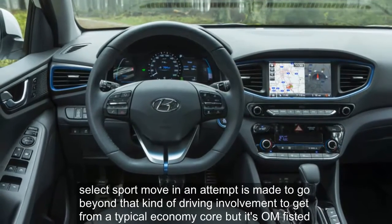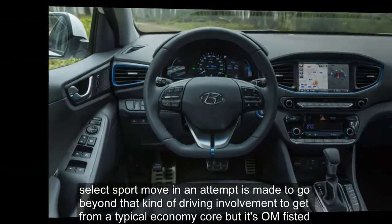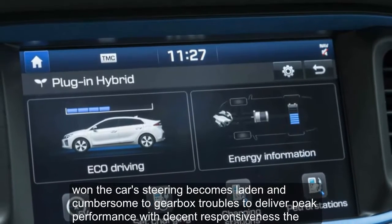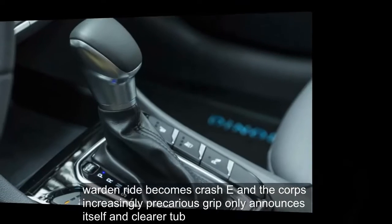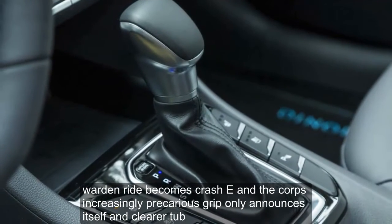Select Sport mode and an attempt is made to go beyond the kind of driving involvement you get from a typical economy car, but it's a ham-fisted one. The car's steering becomes leaden and cumbersome, the gearbox struggles to deliver peak performance with decent responsiveness, the wooden ride becomes crashy, and the car's increasingly precarious grip only announces itself in clearer terms.